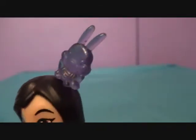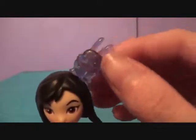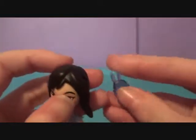And you can see, yeah, it's pretty awesome. And then she has the cricket guy on her head, and it's kind of translucent and kind of glittery. And he's one of the snap-ins, so you just take it, and there's a little hole in her head, and then there you go. So, there is Cricket Guy, pretty adorable.